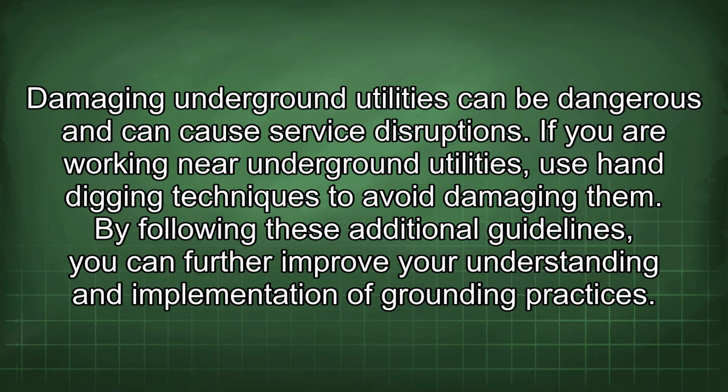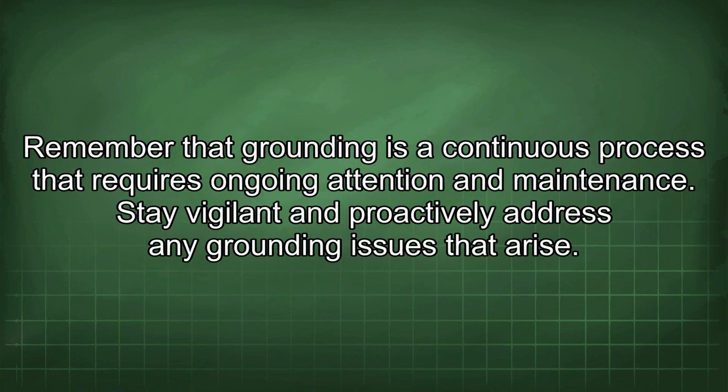By following these additional guidelines, you can further improve your understanding and implementation of grounding practices. Remember that grounding is a continuous process that requires ongoing attention and maintenance. Stay vigilant and proactively address any grounding issues that arise.